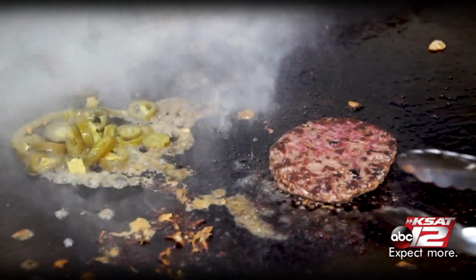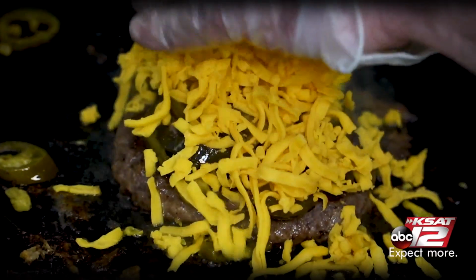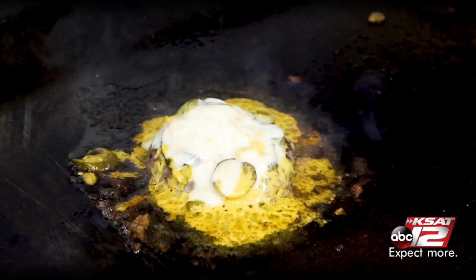Oh, wow. That's spicy. Man. That's got a kick to it. The Speck Spicy Burger, I'm telling you, it was spicy. I took a bite out of that thing. It was one of the hottest jalapenos I've ever had. Those are the ones that are going to get you. It's great flavor, and if you like a little bit of kick to it, that's the one to get.